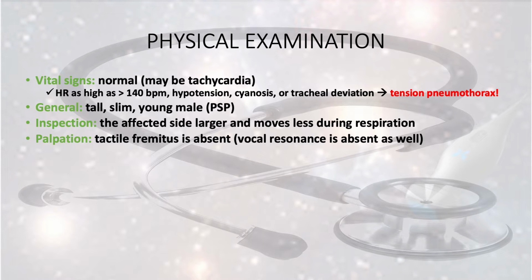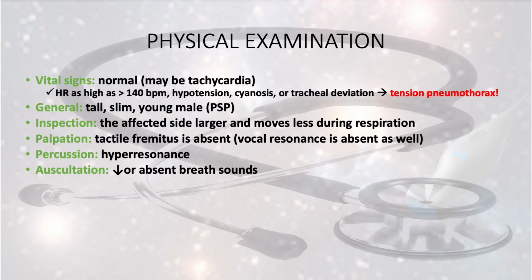Now, vocal resonance during auscultation almost always yields the same finding as the tactile vocal fremitus. So I personally often use it, and I actually do not remember the last time I did the tactile vocal fremitus. But if your hands are sensitive, you can use it. And then when you do percussion, the percussion note should be hyperresonant in pneumothorax. And during auscultation, you should note reduced or absent breath sounds.